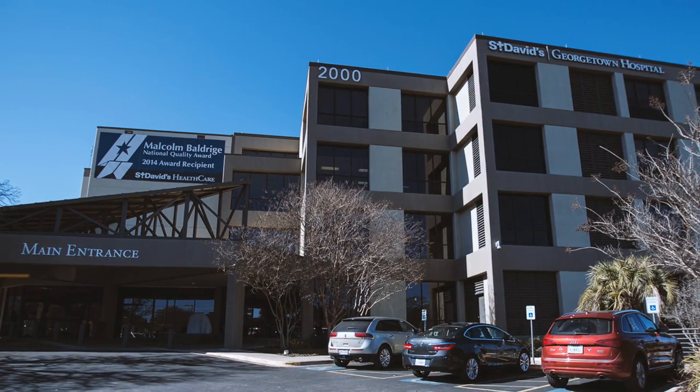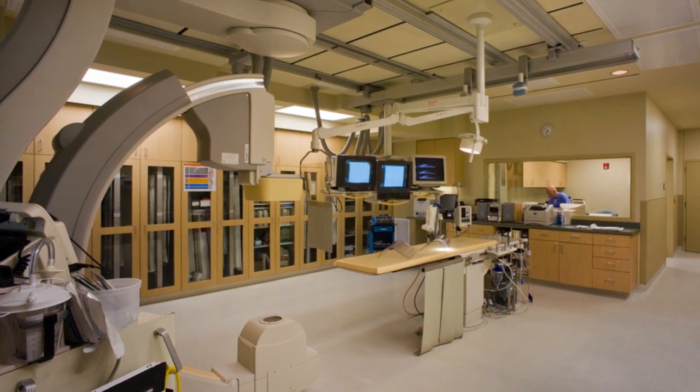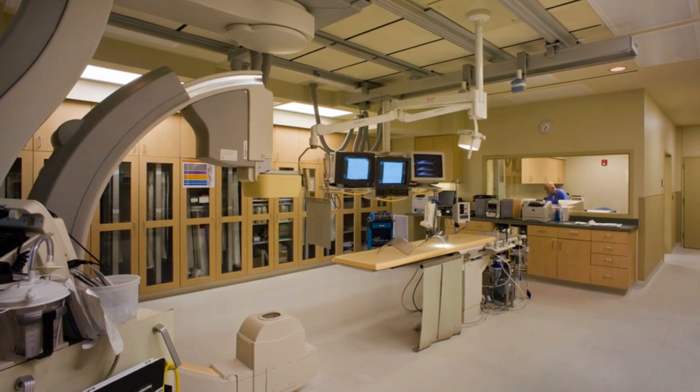And he said, never, ever, ever lose the Georgetown feel. He said, recognize that you're going to be in a community that is very proud of their facility. They donated to the facility. It was started by physicians in the community who were giving of themselves to that. And he says, and that's unique. Certainly, there's been tens of millions of dollars invested since I got here. St. David's has fulfilled its obligation that it took on when it assumed the responsibility for this hospital.